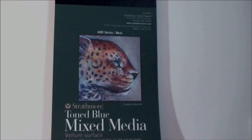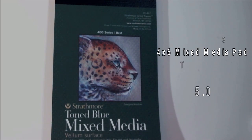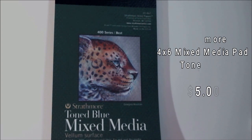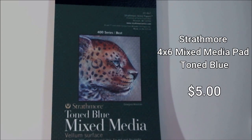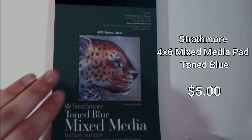The final item that came in this month's box is a Strathmore 4x6 inch mixed media toned blue paper pad. And the retail price for this is $5. This thick mixed media paper has a smooth surface which works wonderfully with the acrylic ink. The paper itself is toned blue for a truly unique experience.